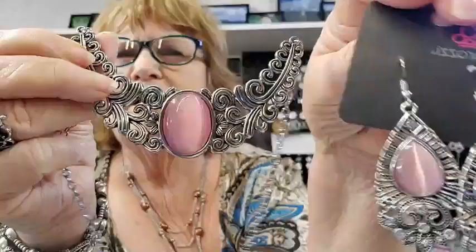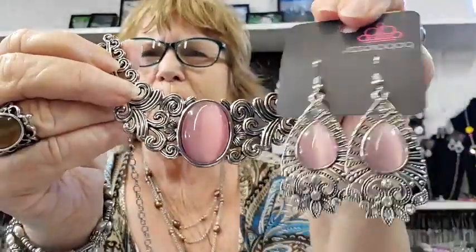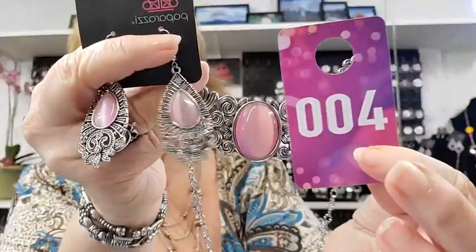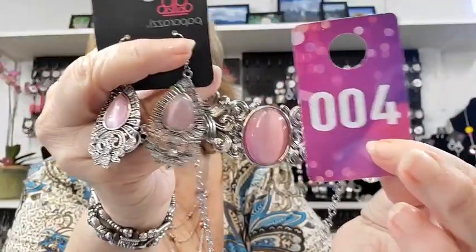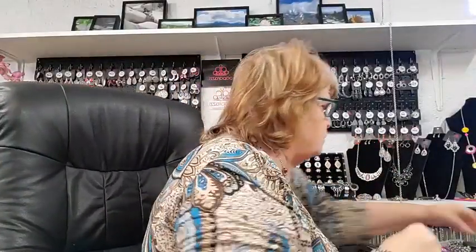And then these are the earrings I have put with it. Pink moonstone also. Okay, this set is number 4. Number 4 for this one. Okay, now we're down to 2 more.